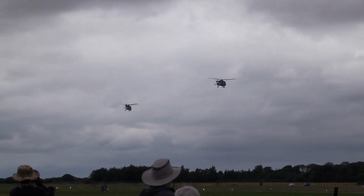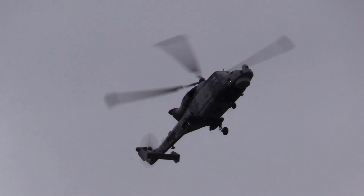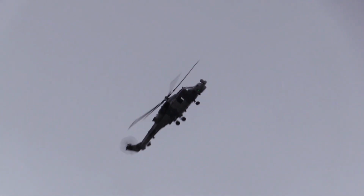They're doing about 130 knots indicated airspeed, coming up to be displayed in separate lines, 360-degree wing overs.